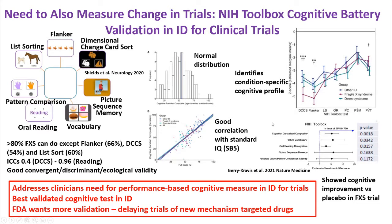of the executive tests. And then we ran a clinical trial of a new medication targeted to a mechanism in Fragile X, and showed that in this placebo-controlled trial, we could see improvement over placebo in the cognitive tests that are the four main tests that patients with Fragile X do well.